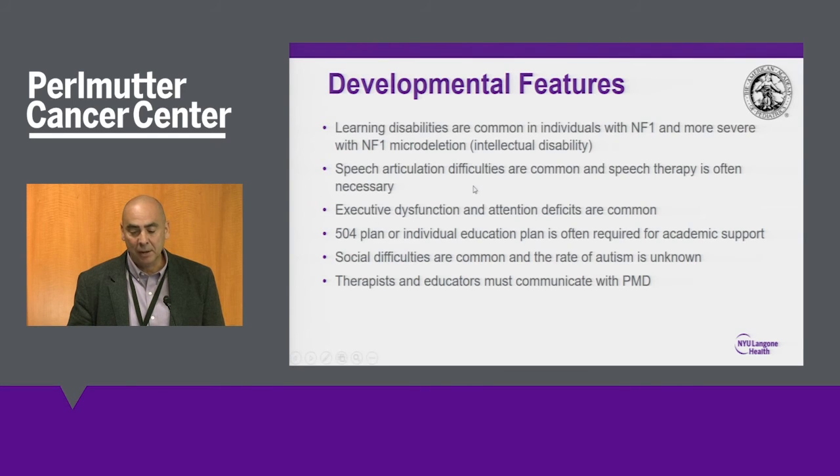Speech issues are really common, as are auditory processing issues. Executive function and attention issues are very common, and developing a plan through the school is really important.